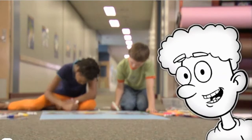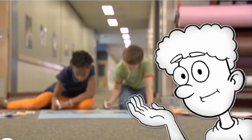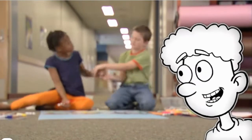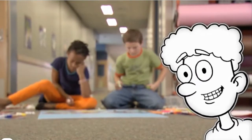Have you ever been working on a school project with a partner and everything is going well? And then something happens. A problem comes up out of nowhere. Well, Connor and Tiana are out here in the hall working on a poster together, but they don't look too happy. Let's find out what's going on.